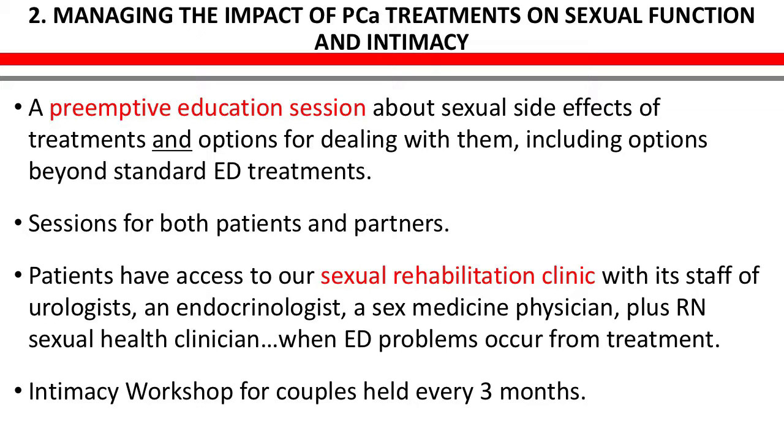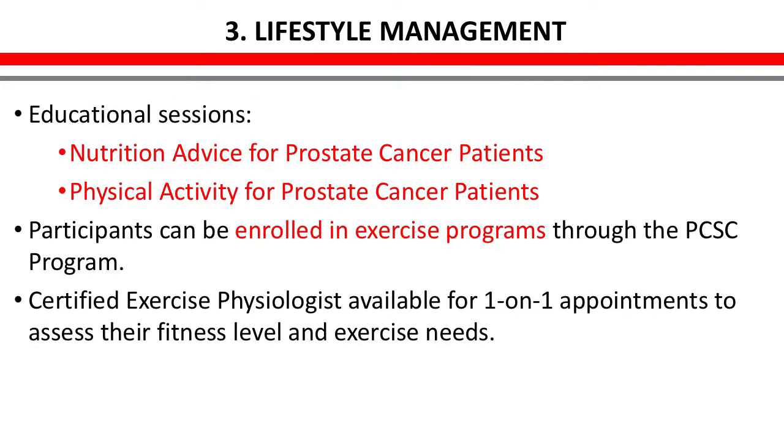Our third module is our lifestyle management module. This is comprised of 2 different specialties. Our first is focused on nutrition advice for prostate cancer patients. This is an education session that's delivered by a BC Cancer registered dietitian, and it's given every 3 months.